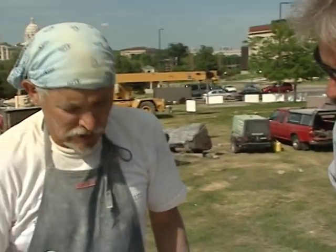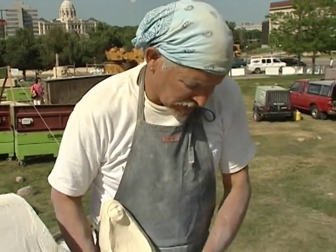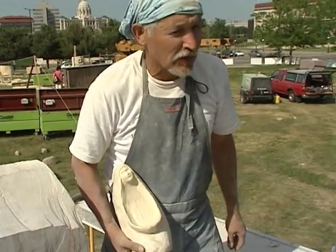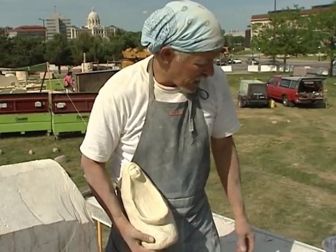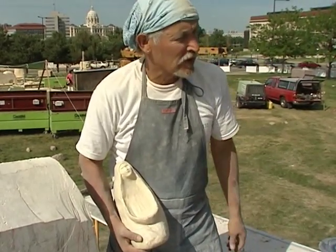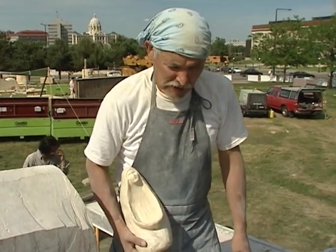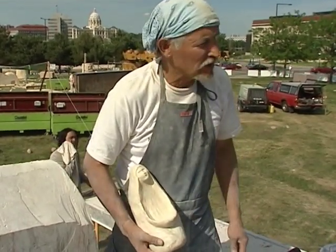Many different things, and it's kind of hard to see the rock now with all the scaffolding around it. I use the scaffolding for safety purposes, and also I can adjust it to the height of the stone that I'm working with at the time. So it's necessary for me to have all the scaffolding around it.